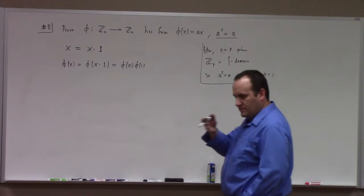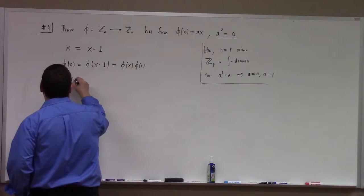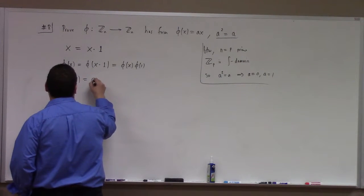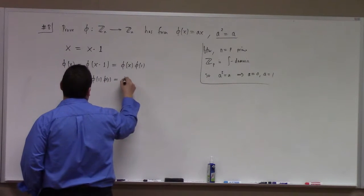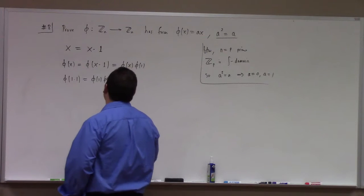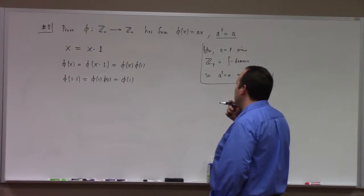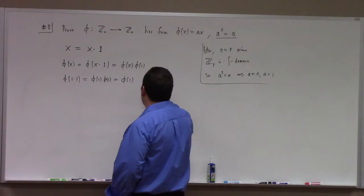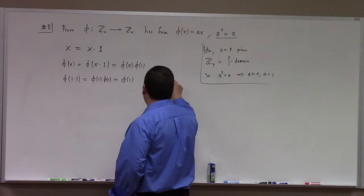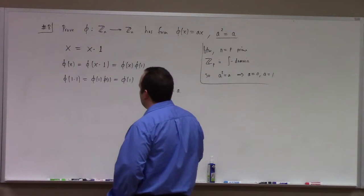Well, but, I mean, phi of 1 times 1 is phi of 1 times phi of 1, right? Which is phi of 1. I mean, definitely phi of 1 equals a, right? Has a squared equals a as a necessary condition.